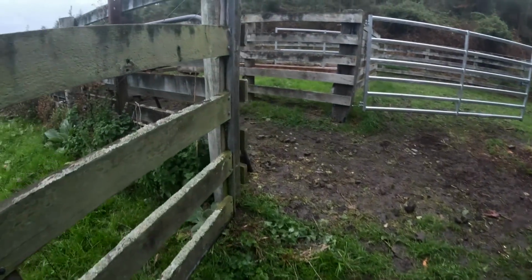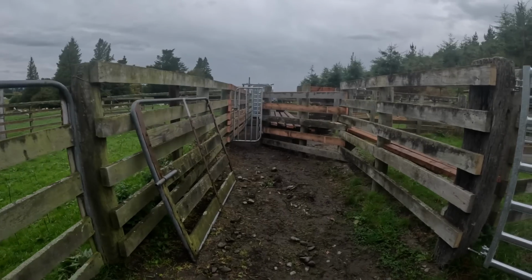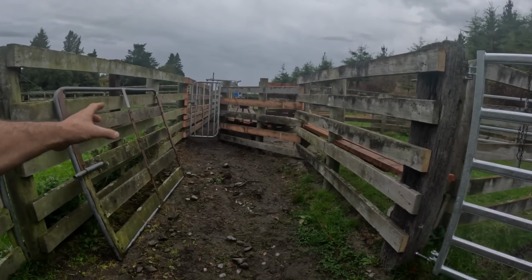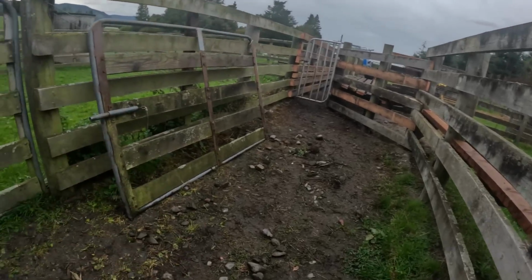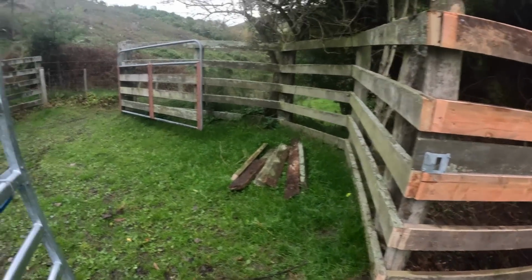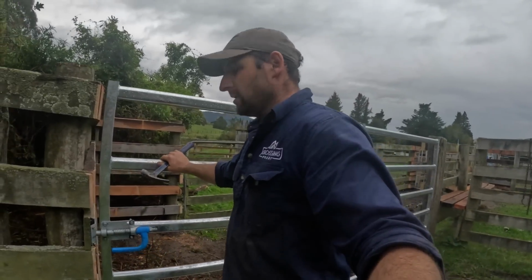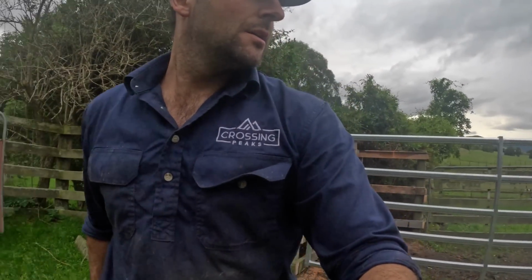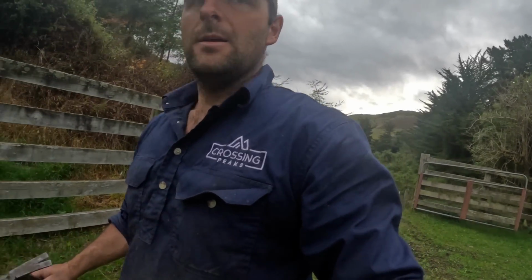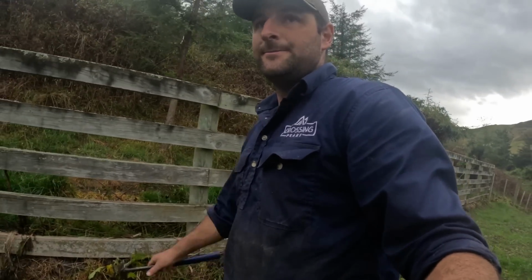And then yeah, you've seen the race. So that's all pretty standard. That gate's going to come out. There won't be any gate. This will just be one pen for now. Quite a big pen, but we'll see how it works, and if it needs something done to it, we will change it after weaning. So that clicks into there. That one goes into there. Yeah, I think we're pretty well set now.